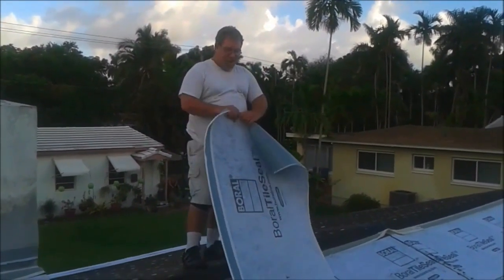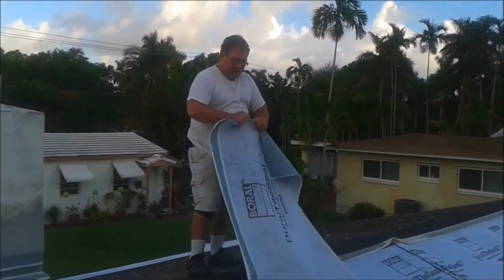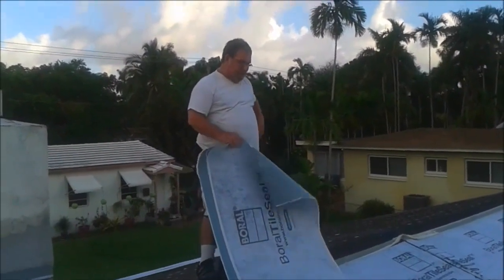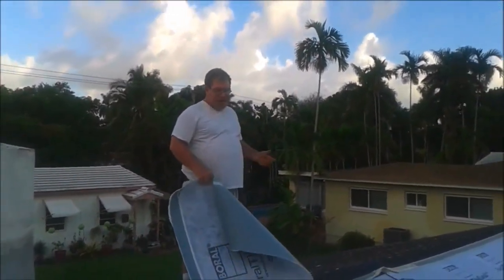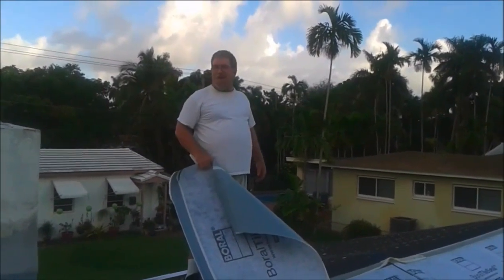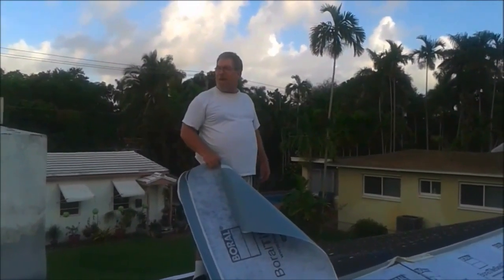I like this stuff. It's a lot tougher. It's just as easy to work with that stuff, but this is a much tougher material. So I go with this. It's another $10 a roll, and that's not going to make me or break me, but I feel better about the roof.